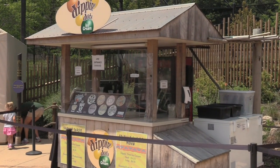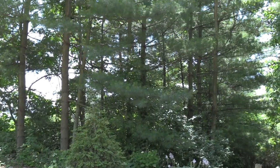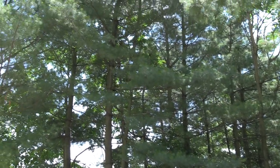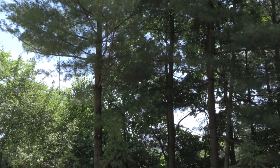Do have Dippin' Dots right by the lion enclosure. The zoo is really out in nature. Get to see the natural beauty of the surrounding area.